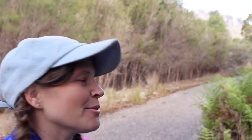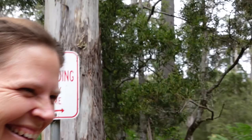Even Owen managed to do it all the way up to the top. I'm so proud of him. This is his biggest hike. This is his first hike up a mountain, really. We're so stoked. We did it. Now, are we going to be able to do anything tomorrow? My legs don't work. It's funny because it's true.